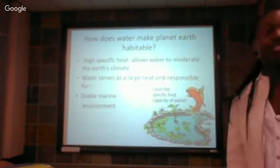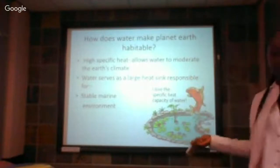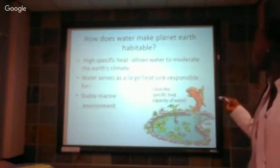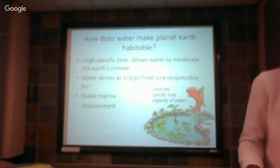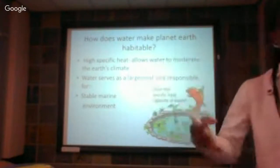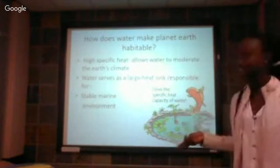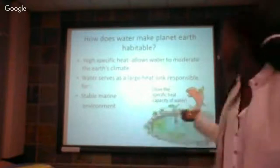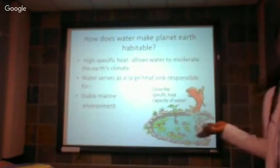Water has very high specific heat. The high specific heat allows water to moderate the Earth's climate. It's never too hot, never too cold, because water is able to moderate that. And water serves as a large heat sink, which is responsible for stable marine climate.